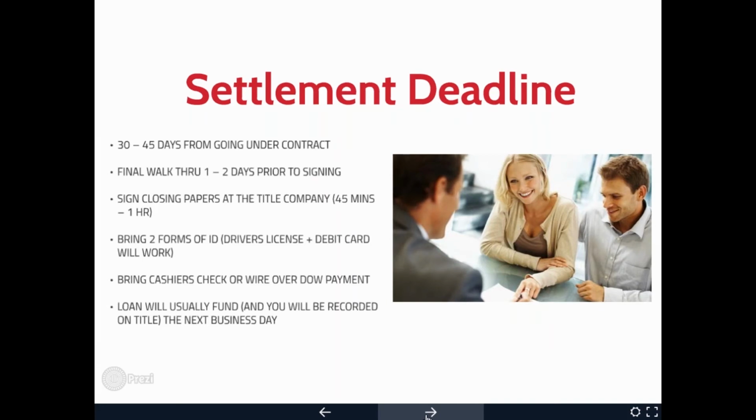And that's where you'll walk through with your realtor, make sure that the house is in the same condition that it was when you first went under contract. You'll also want to make sure that if there's anything that they agreed to leave, like a hot tub or a fridge, that everything's still there. Occasionally sellers will forget and they'll load something up, and you just want to make sure that everything's put back and that it's in the same shape that it was before you sign.